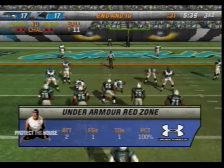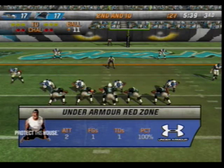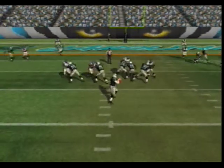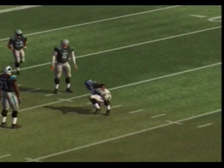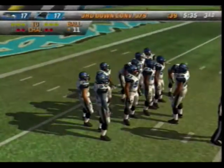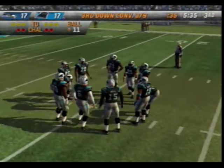Second and 10. Ball on the 11-yard line. Not today. Keep the throttle down. The Seahawks come out in a nickel package. Pressure coming with the pass. Almost picked off. Dropped in the end zone, so the offense still has possession. That's the last thing you want as a defender, to have the ball go right through your hands in the end zone.